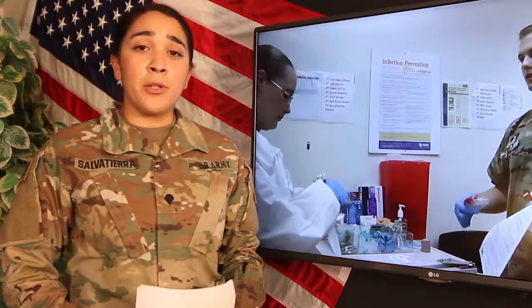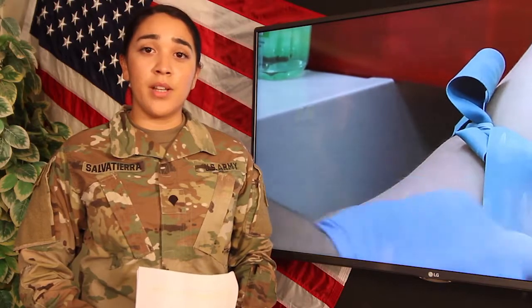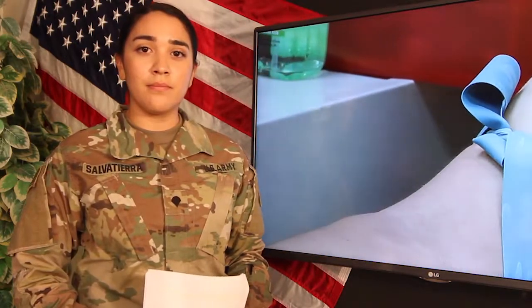In the event of an emergency situation, such as a mass casualty incident, the United States Military Hospital Kuwait has a program in place to provide blood for those in need. It's known as the Walking Blood Bank.